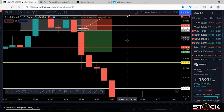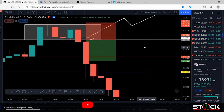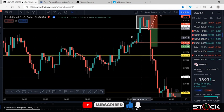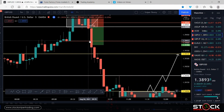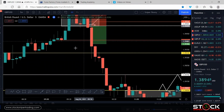So I'm getting into a sell. I place my stop loss up there and I'm going with this trade. Okay. And so now I look left right here. So see here, this was like an area of support that can be a take profit one. Okay. And look at the drop right there. So that could be a take profit one.